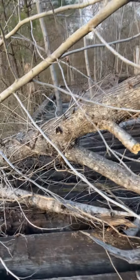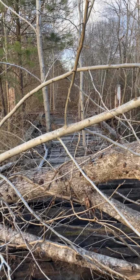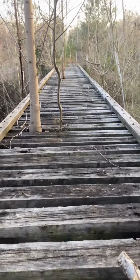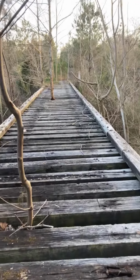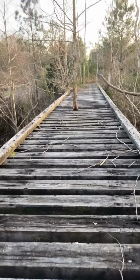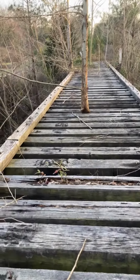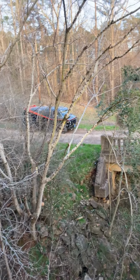All right, folks, this is pretty cool. I am standing on an old railroad trestle that I just found in the woods. This railroad was actually known as the Roosevelt Railroad. It goes through Georgia. President Roosevelt was on this line right here on his way to Warm Springs, Georgia. He owned the, look at my A-Team van.